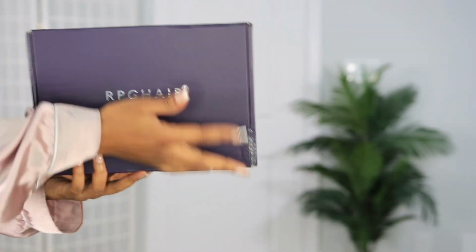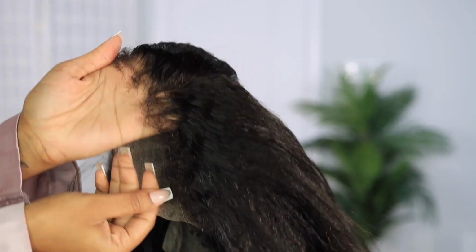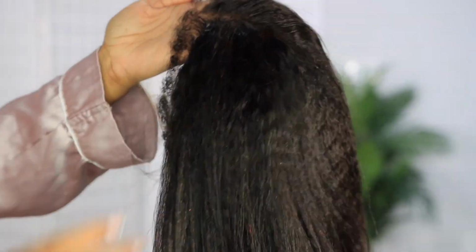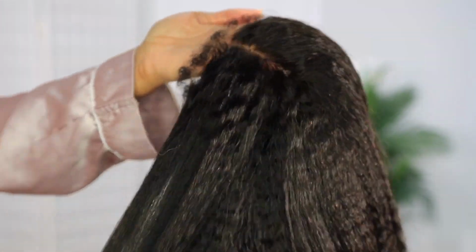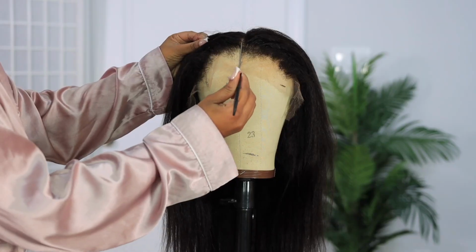Alright, beautiful people, jumping straight into the video, I'm going to show you guys what the hair is looking like straight out of the package. And look at that natural edge. It is giving natural straight out of the package. This is what the end looked like. I didn't experience any shedding with this hair.